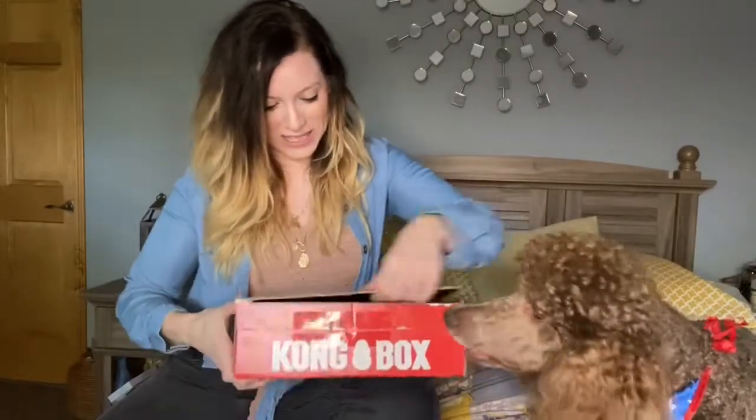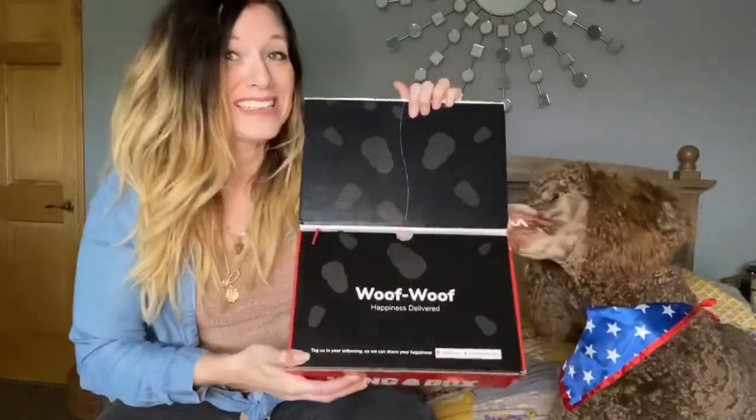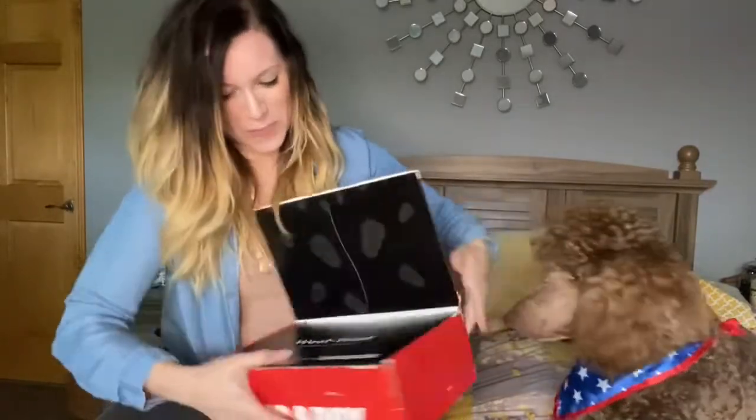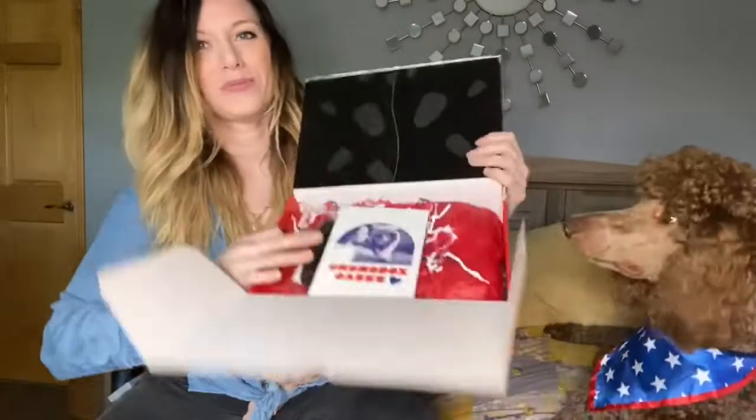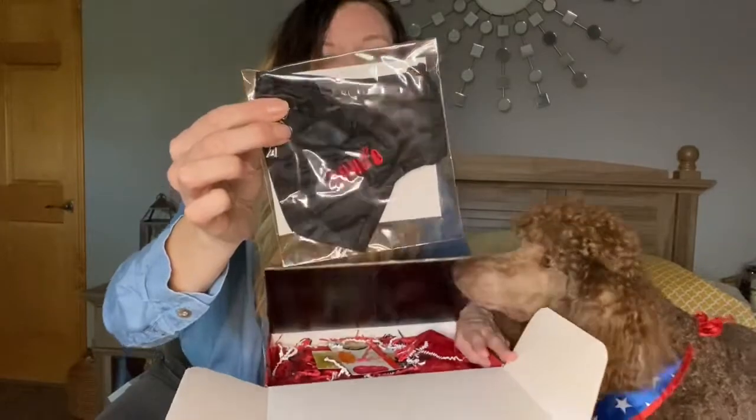Let's go ahead and open up the Kongbox for this month and see what we've received. He wants to. All right, let's open it. Woof, woof. Happiness delivered. Yeah, he's excited. Okay, let's open up and see what we got inside. Ooh, pretty wrapping. It says Kongbox cares. As an added thank you gesture, we are passing along face masks to be used as we get back to work or to share with frontline workers who deserve our deepest appreciation on this unprecedented journey together. A mask, the Kongbox mask.